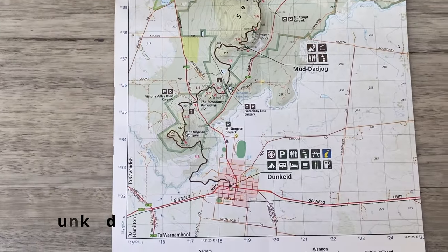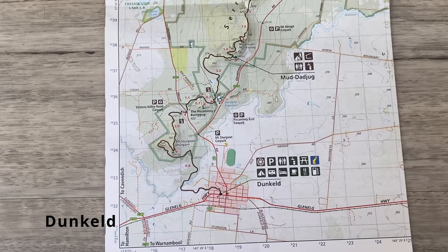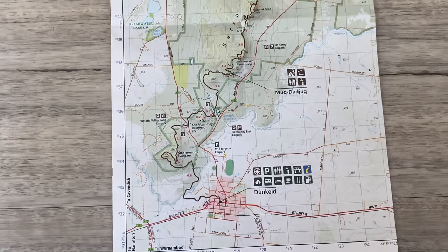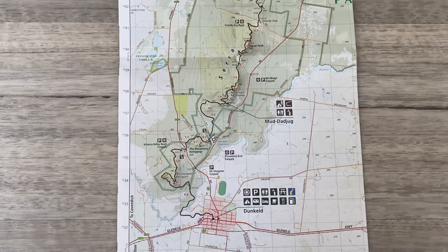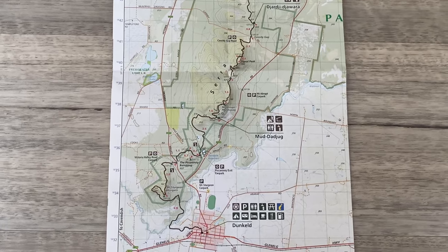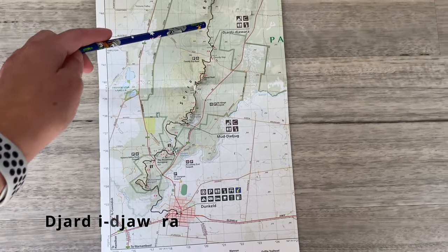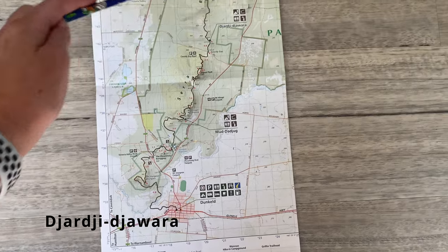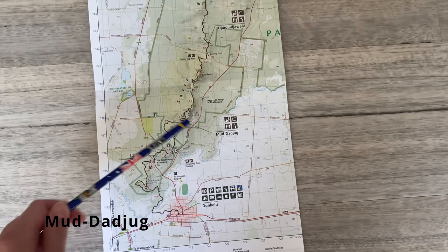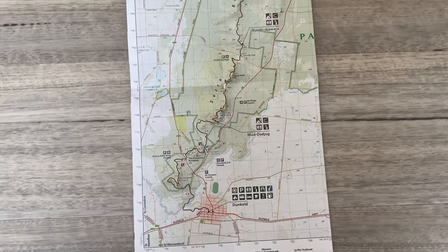When we get to Dunkeld on the first morning, we have to park the car and catch the shuttle that picks us up at about 7:30 in the morning and drops us off all the way up at the Griffin Trailhead. We're going to camp the first night at Djardji-djawara, and the second night at Mud-Dadjug, excuse me if that pronunciation's incorrect.